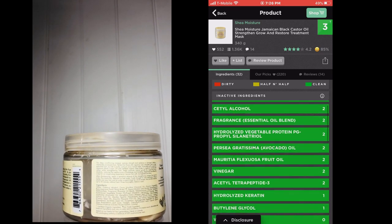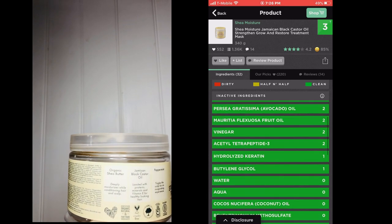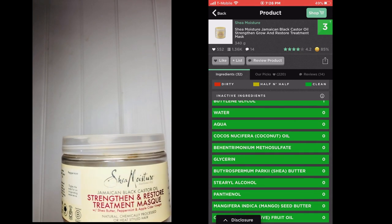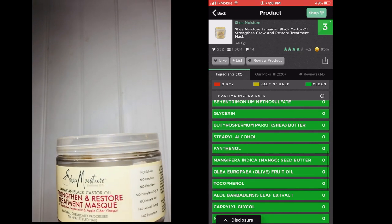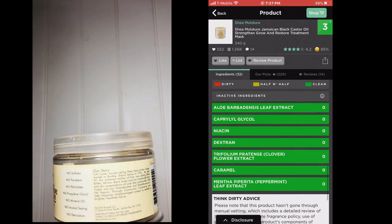Look at all these healthy, natural hair products that are in this deep conditioner. Guys, if you have not already tried this mask, I do highly recommend it. A lot of people love the Shea Moisture Deep Conditioning Treatment. This is marked as a number 3, so it is extremely beneficial to use.